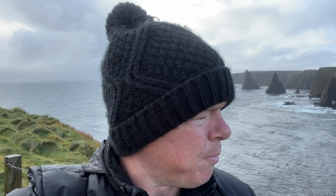But we got up and we've come to the stacks, which you can see there in the background. Nice little bit of rugged cliffside attractions, if you like. The weather has been hammering down all morning, and we decided to get up and go and get our waterproofs on. Emma's gone back to the van because her feet got a little bit wet. But this is what we're here for, people.